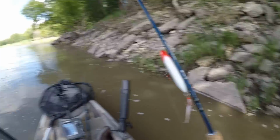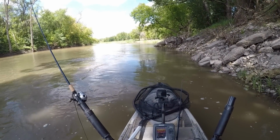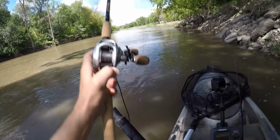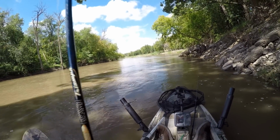Nothing happening here. I had to try my spook. I've been seeing goldeye chase minnows up to the surface all off that tree up there ahead of me, but no luck with those. Nothing really going for my cut bait here either. Uh-oh, am I snagged up on something?